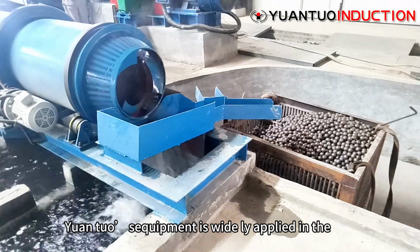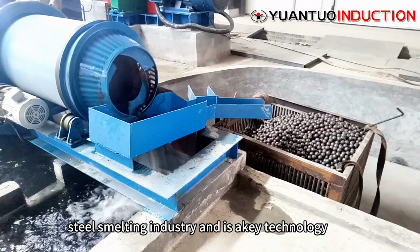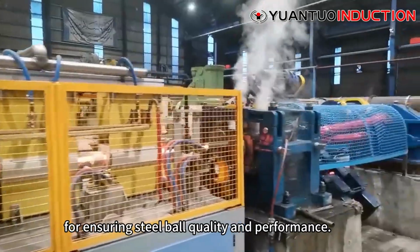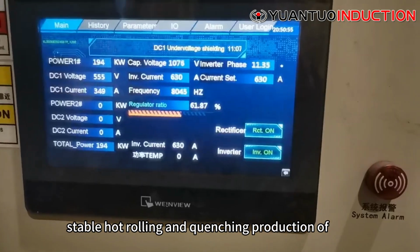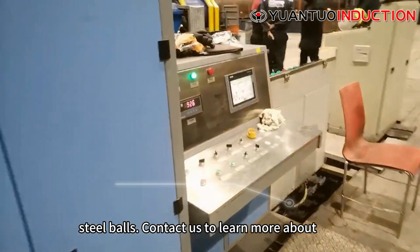Yuantuo's equipment is widely applied in the steel smelting industry and is a key technology for ensuring steel ball quality and performance. Choose Yuantuo to achieve efficient, stable heat rolling and quenching production of steel balls.